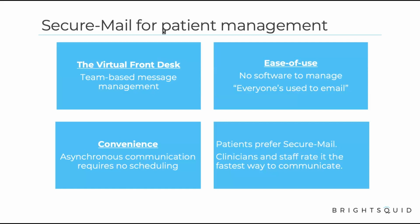Ease of use. So SecureMail doesn't require any installation of software. It's entirely web-based. Any device, a phone, a tablet, a laptop, a desktop computer that has internet access and web browser capabilities can access SecureMail from anywhere they have an internet connection.